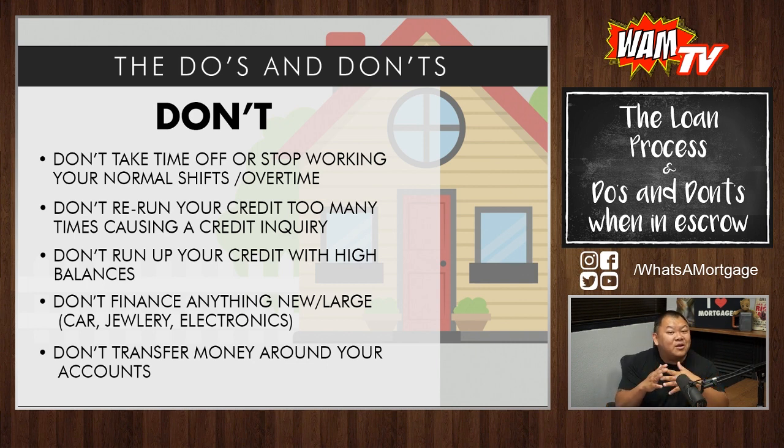Don't rerun your credit with a bunch of creditors. If you're buying a mortgage and another lender runs your credit, that's fine. Don't run your credit for credit inquiries to borrow for electronics, for things for the house yet, right? Don't do that. It can bring down your credit score. Don't bring up your balances. Like I said, your credit report is good for 90 to 120 days. The last thing they want to see is a higher balance that can change your DTI. Some of you guys are barely qualifying. Make sure you don't run up any credit cards, right?